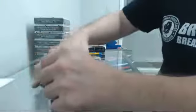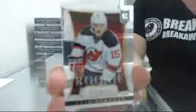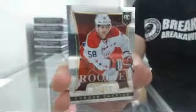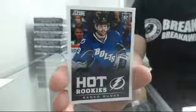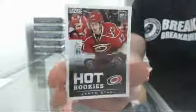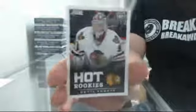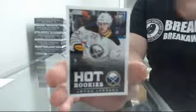Good. Update base. Going to New Jersey, Anaheim, Florida, Washington, New York Islanders, Tampa Bay, Edmonton, Carolina, Chicago, Anaheim, and Chicago and Buffalo.